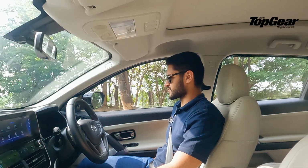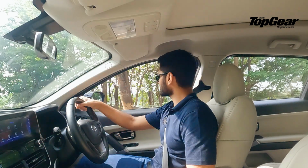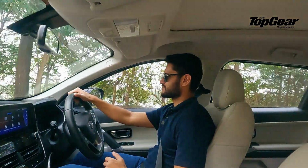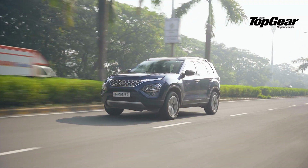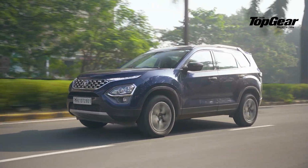I like the seating position on this car. It is really, really nice up. I wish the underthigh support was a little bit better on the front seat. Oh yeah, the steering feels nice and heavy at low speeds. Almost like an armchair. I'm sitting in an armchair, lounging on something high set.